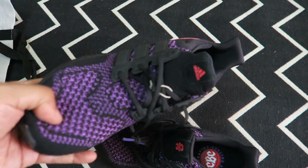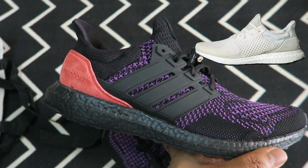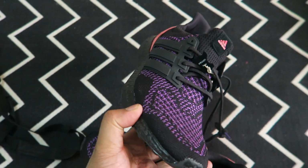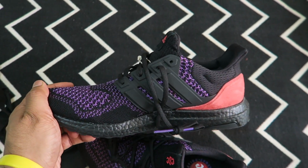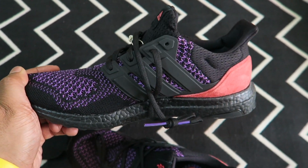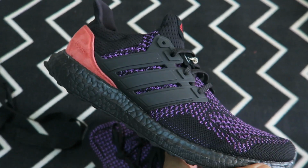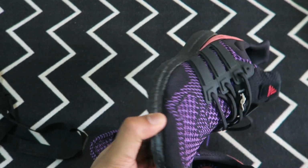I know there was a controversy with the CBC pair because they had an all-white cageless Ultraboost actually before this pair that was announced as the CBC pair, but then there was a lot of backlash, a lot of widespread hate on that all white pair celebrating black culture. So I guess after that they brought in this pair, which is exactly how the Huemn pair is color blocked as well. So that's it.